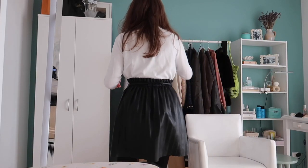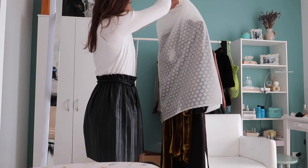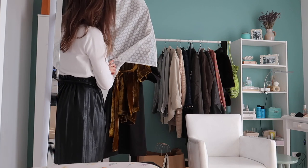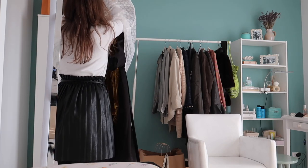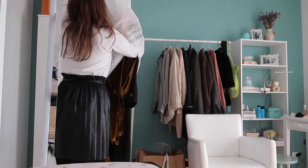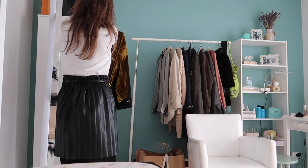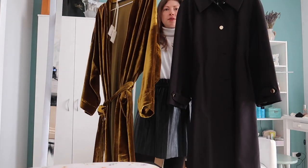I think for the time being, I'm just gonna take it out of this beautiful bag. Oh my God, can you see the colors? Oof. My goodness. Wow. Ooh la la. I will have to make some decisions, my dears.